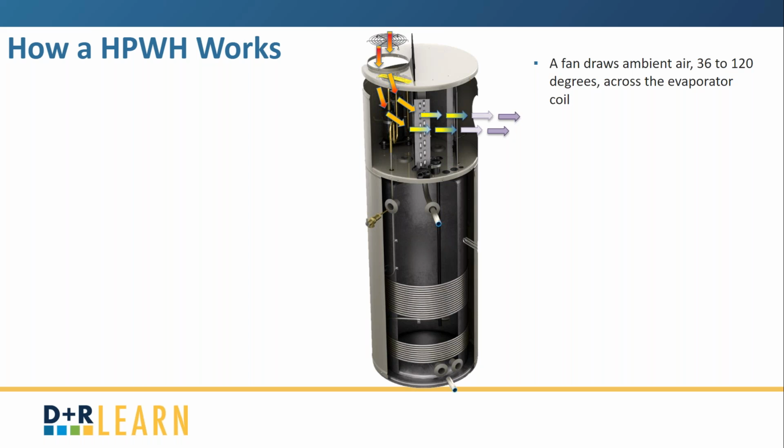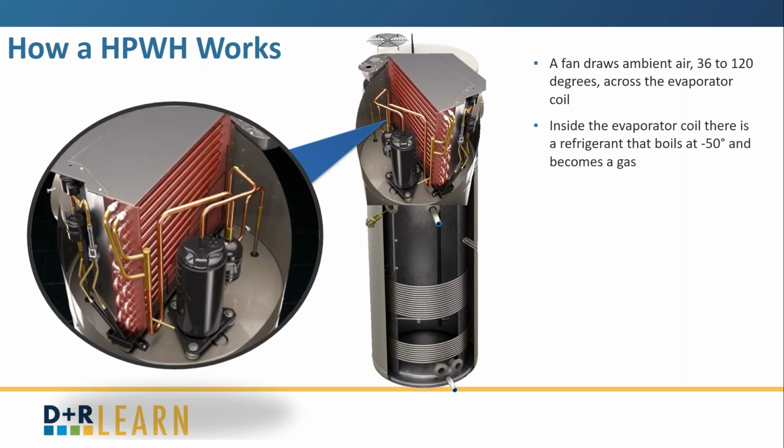So what happens is the fan on top of the water heater draws in the ambient air from around the space that it's located. It needs to be between 36 and 120 degrees and flow across that evaporator coil, here highlighted in red. It contains a refrigerant that has a very, very low boiling point of minus 50 degrees. So the heat that's contained in that ambient air that blows across it, even if it's only 36 degrees, will be absorbed by that refrigerant and will convert that refrigerant from a liquid to a gas.